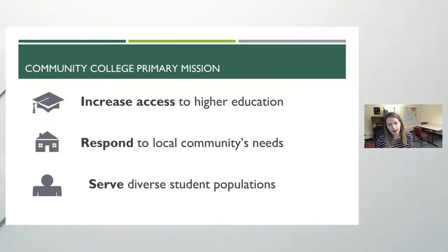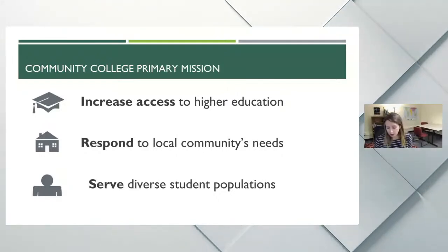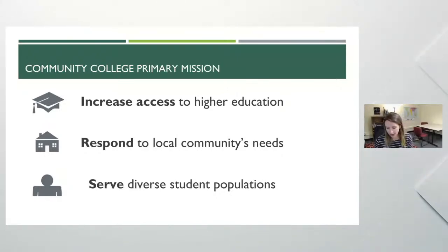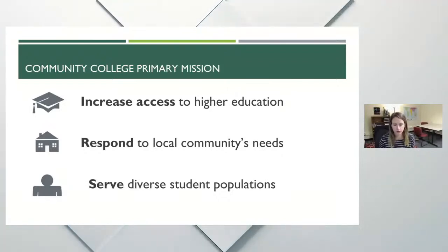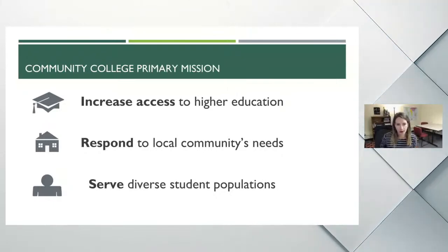In addition, a primary mission is to serve diverse student populations. So that may be minority or underserved students, students who have been economically disadvantaged in the past, students who have historically attended university at lower rates. We really are trying to serve those diverse student populations and increase access to higher education for them.